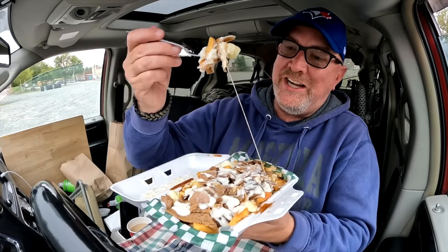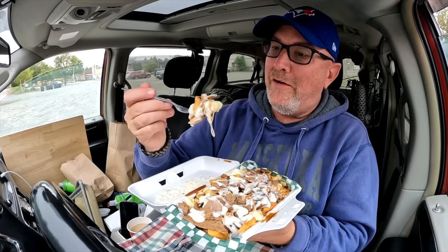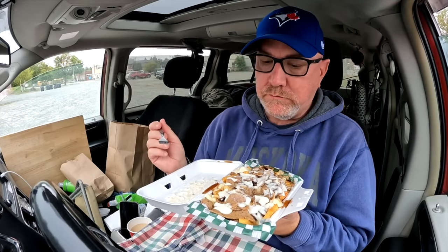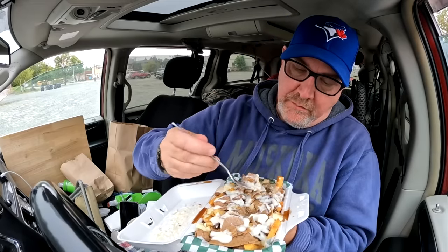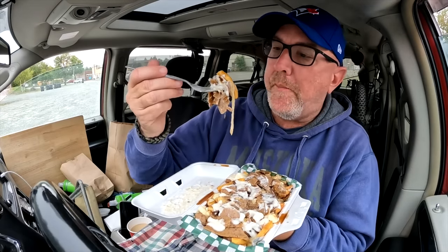Oh, cheese pull. When was the last time we had a cheese pull, ladies and gentlemen? Oh, yeah. Whip it. Wow. Ah, it's killer. Oh, man. I love donair meat. Oh yeah, almost another cheese pull.